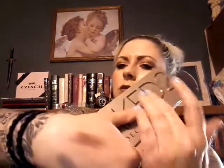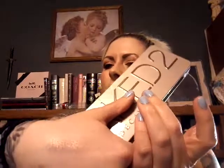So, the colors are pretty, it's just, I have trouble working with this one, but I would still recommend it because the shadows are great and the way they feel is nice. They're buttery. They're just a little bit more tricky to work with.